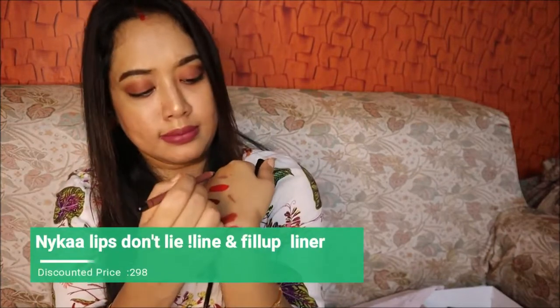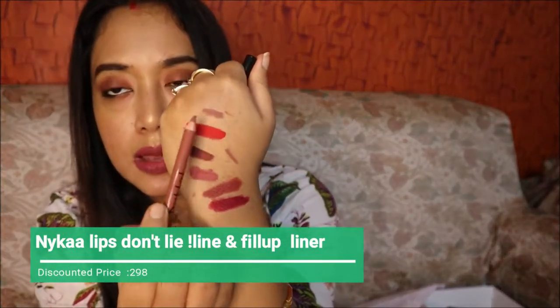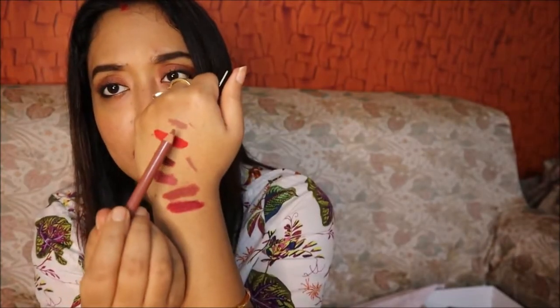It is in the shade Chocolate Boy, and this is the swatch, guys. This is the swatch. It's absolutely a nude color. I'm liking this color already from the swatching, and I got a discount on this product. It retails for 350 और मुझे 298 में मिला है. अभी देखना है कि how it works on my lips.